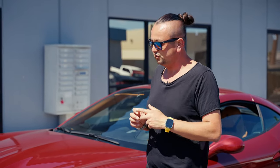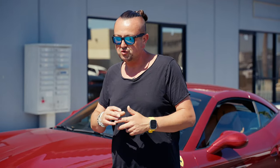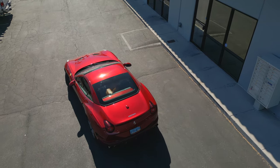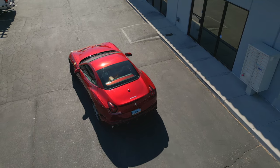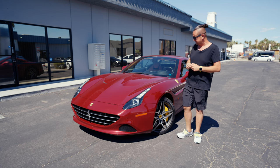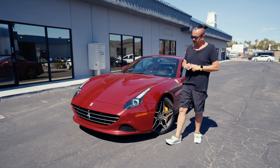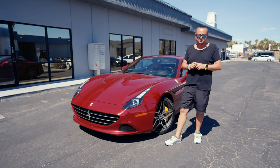Number two, it's a supercar which has four seats, so you can put your kids, or maybe one or two family members in the car and drive around, or take it to PCH if you are in LA, or maybe somewhere else.